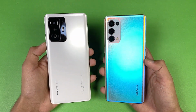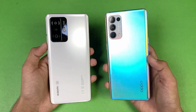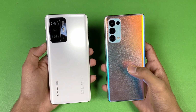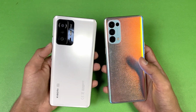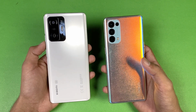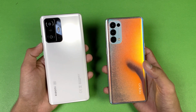On the back we have quad cameras. On the Oppo Reno 5 Pro we have a 64 megapixel main camera, also we have 8 megapixel ultra wide, also we have 2 megapixel macro and a 2 megapixel depth sensor, while on the Xiaomi 11T we have triple cameras. On the back we have 108 megapixel main camera, also we have 8 megapixel ultra wide, we also have a 5 megapixel telephoto lens which is a macro.